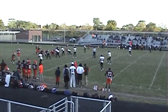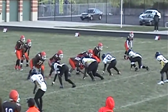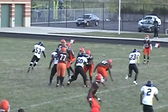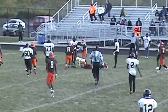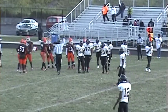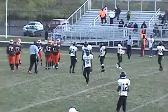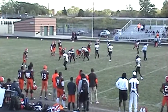First down, Julian. Hand off. Quarterback passes on 15. Ball was dropped. Interesting pass.